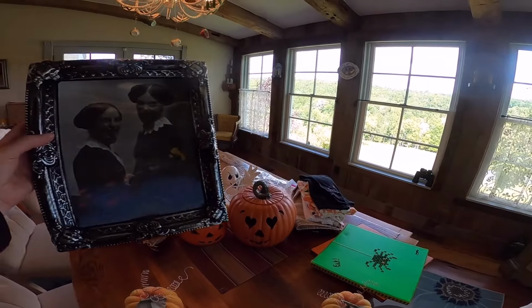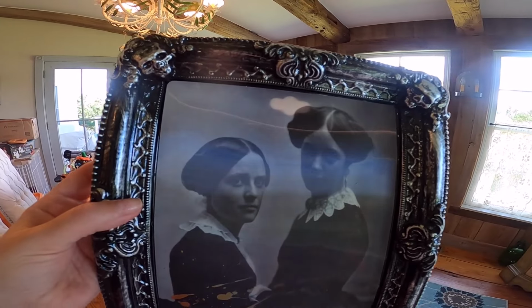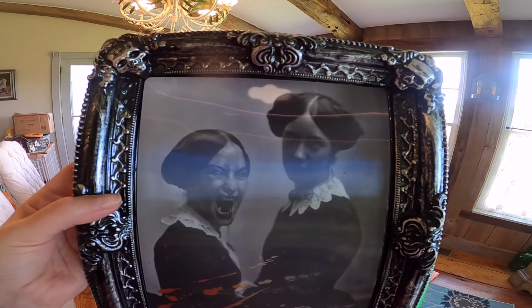My sister bought me this picture. It kind of changes when you tilt it. She said that was us. So that's me and my sister.